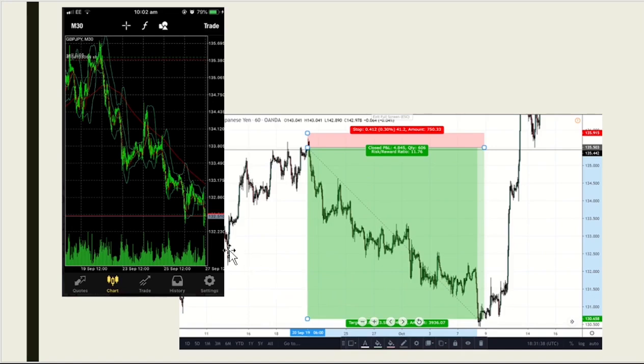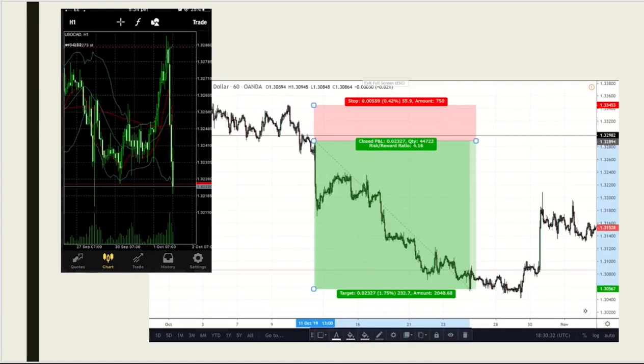Here's another example of a trade I took. US dollar, Canadian dollar. You can see I sniped it on the wick and I rode it down for another 230 pips. And you can see the risk to reward ratio of this one as well. The previous one was about 11 to 1. This one's 4 to 1. So you can see the bigger your trades are, the bigger your reward is and the more you'll make.